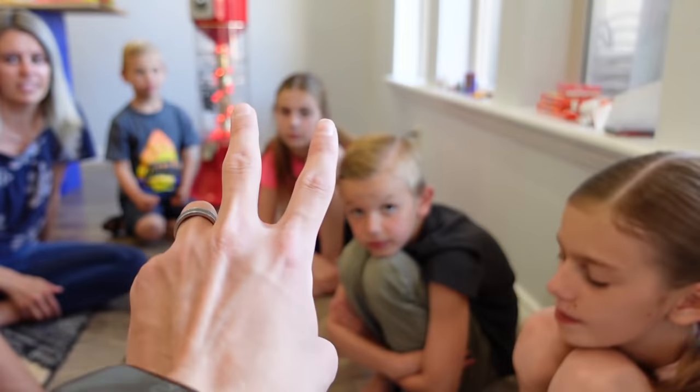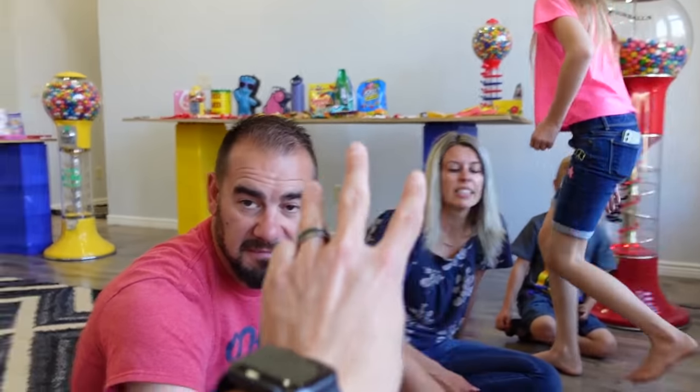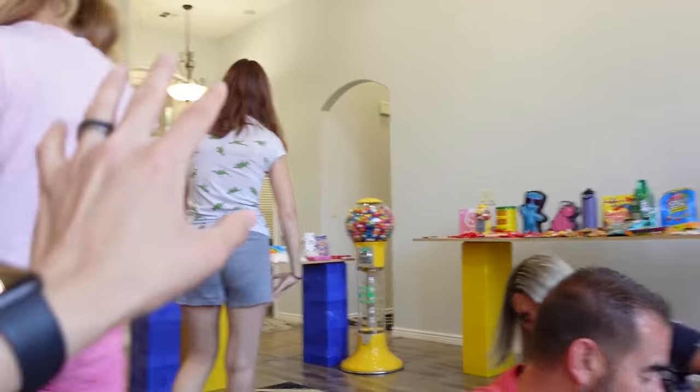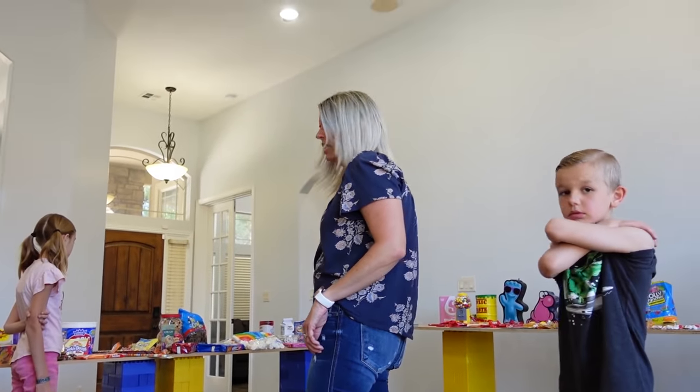Okay, all of you guys, I'll give you 2 candies. I get 10? 10, 5. I'll take it. I'm up to 33. Is everybody else counting their candies? Because we're going to do a little thing at the end, too. Oh, my gosh. I've just been eating my candies.